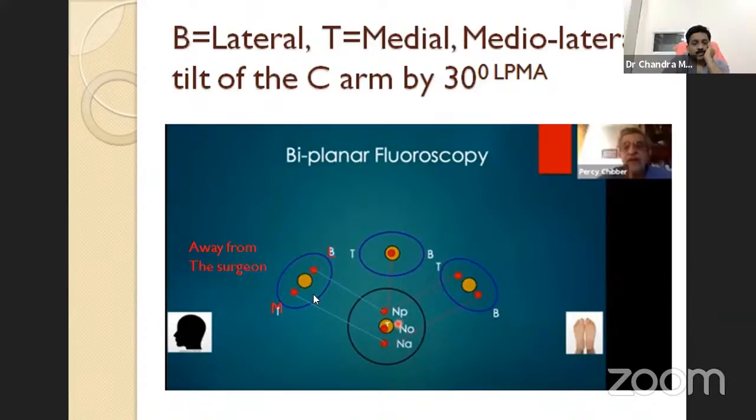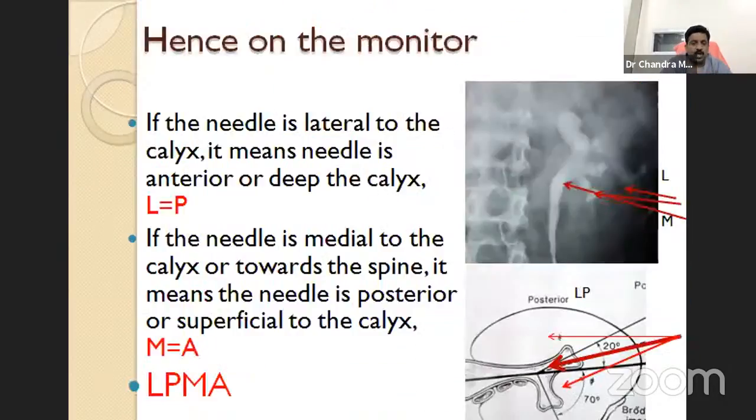Now shall I go to the next slide? Yes, sir. Here we should not discuss more. LAMP is better, and then people will understand.